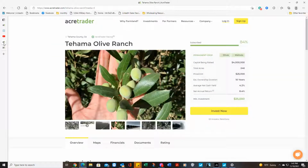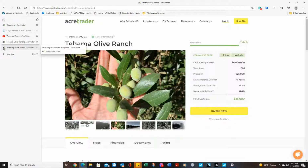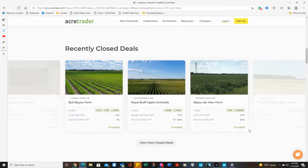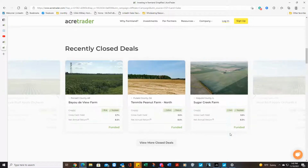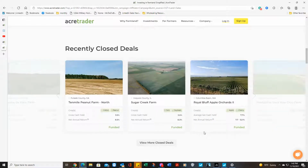Let's check back and see. Still at 84. Rice and soybeans on this farm. Here's a farm in Georgia that got funded, and they're doing peanuts, Jimmy Carter peanut. I've seen a peanut farm from a distance, not up close and personal. So that's what it means when it says crops, cotton, peanut: they're rotating, or they're doing both, depending on how the operation is set up. Here's some stuff up in Illinois, corn and soybeans. That's pretty much typical.